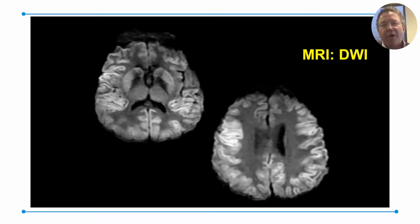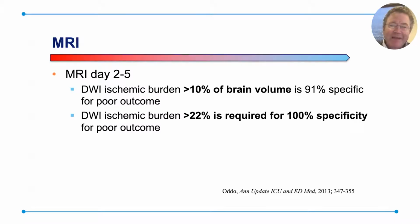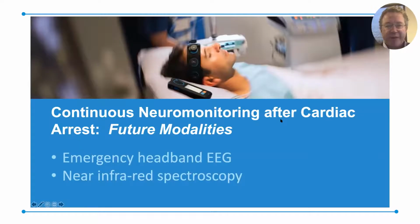And finally, MRI. The magic number we have been told about was 10% of total brain volume if it's ischemic on DWI. That's indicating probably a bad outcome. But incredibly, in the best of these studies, you actually have to have ischemic damage to 22% of your brain or more to be 100% sure that an individual has no chance of recovery.